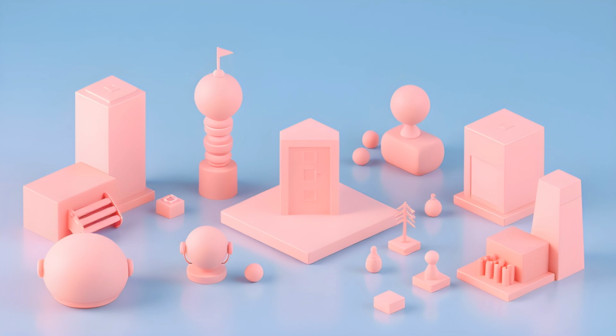Now, you might be thinking, oh, okay, I get it. I need to keep my CAC low. But how low is low enough?